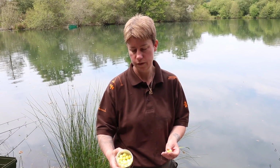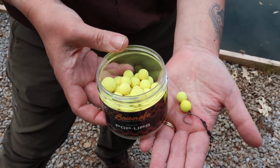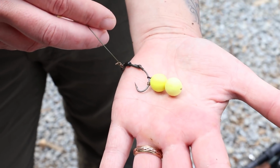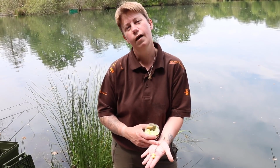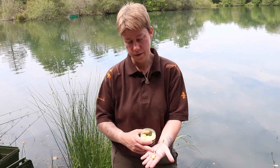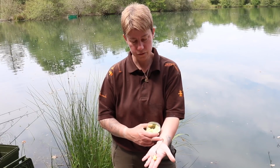So we've got the assorted pop-ups here from Baitcraft with my good old faithful Ronnie Rig. I like a Ronnie Rig purely because it can sit on top of a lot of the leaf debris out there without knowing that your hook point's clear. I shortened the hook link by about 1 inch.